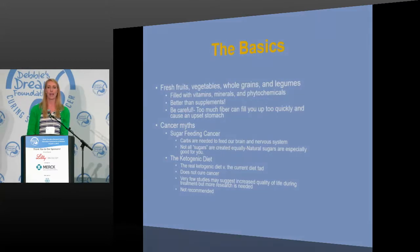A lot of people come asking about supplements they can take during treatment. First off, with supplementation, no studies have found that they are actually beneficial. Vitamins and minerals are extremely beneficial when you find them in whole foods, but no studies have found that they help with cancer when taken in a pill. So there's no need to.